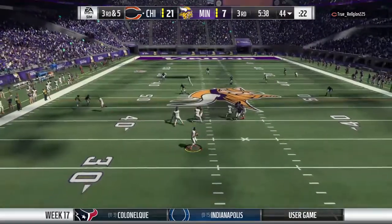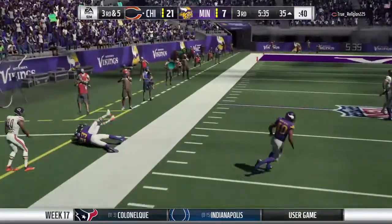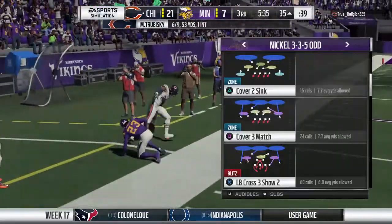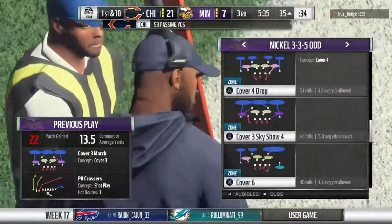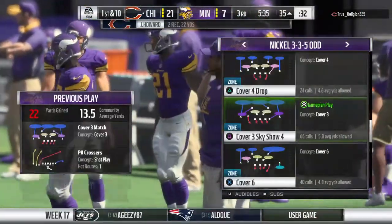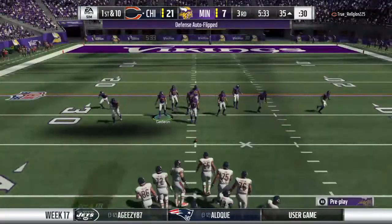Now Trubisky to throw. Out to the left there and complete to Howard. A good pickup there, a 22. I know most of the time when the ball's in the air, you're thinking wide receiver, tight end, but running backs, they can be a big part of any passing offense nowadays.